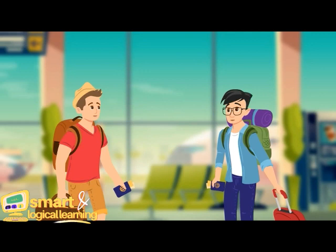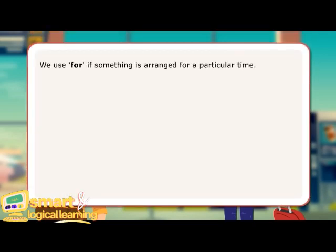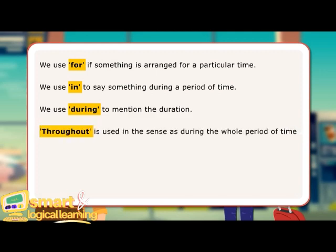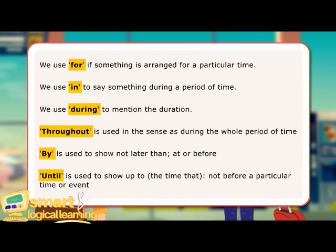In the dialogues, the travelers have used prepositions that speak about time. We use for if something is arranged for a particular time. We use in to say something during a period of time. We use during to mention the duration. Throughout is used in the sense of during the whole period of time. By is used to show not later than, at, or before. Until is used to show up to the time that, not before a particular time or event.